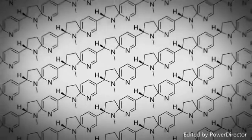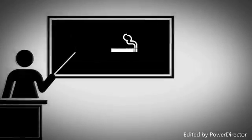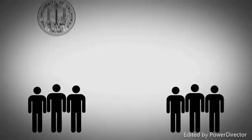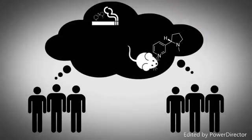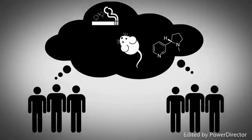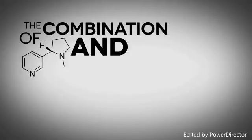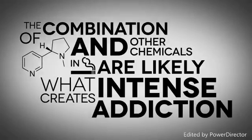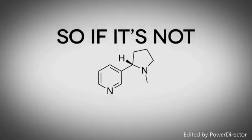Scientists have always looked at nicotine addiction in the context of it being in tobacco cigarettes. The latest research, however, is beginning to show that nicotine by itself may not be very addictive. Two independent studies, one at the University of California, Irvine, and one in France, both discovered that getting animals addicted to nicotine alone is actually quite difficult, unless the nicotine is mixed with other chemicals found in cigarettes. The combination of nicotine and other chemicals in tobacco cigarette smoke are likely to be what creates the intense addiction. Nicotine alone isn't enough. So if it's not nicotine, then what is it?